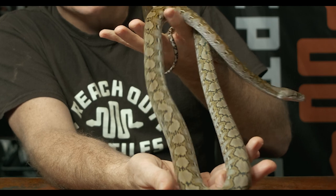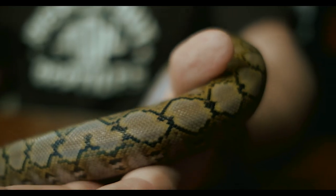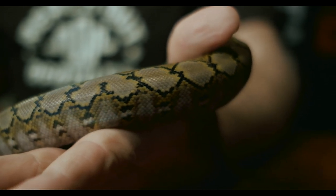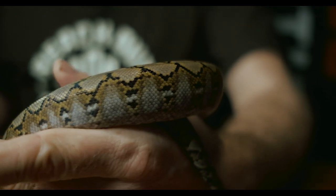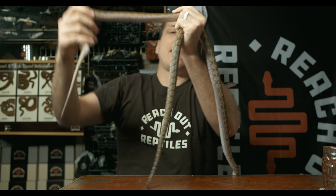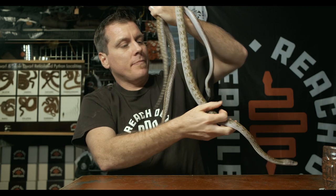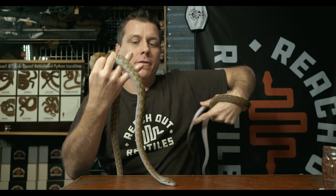Can you see how many saddles that guy has? They also tend to be very clean in their pattern, meaning they don't have a lot of black speckling outside of the black dorsal area that they have. Then the other trait that they have is that their black is very dark, and the colored area of them tends to be very, very rich.